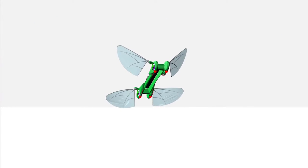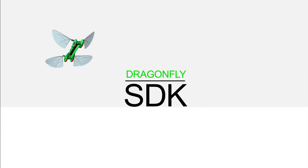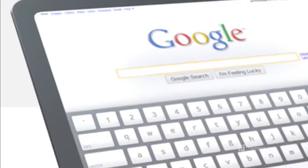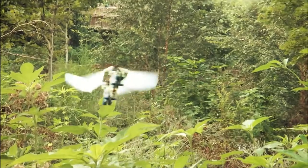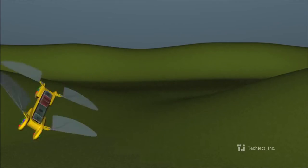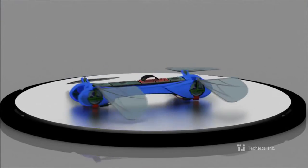What you get is your choice of Dragonfly robotic insect, a fully customizable software development kit, a smart flying instructional manual, and our high-end users get a Google Pad. The unit comes ready to fly out of the box. We are offering the Dragonfly development platform as a pre-launch kit so we can get the Dragonfly in your hands to let you experience the newest and coolest way of flying.